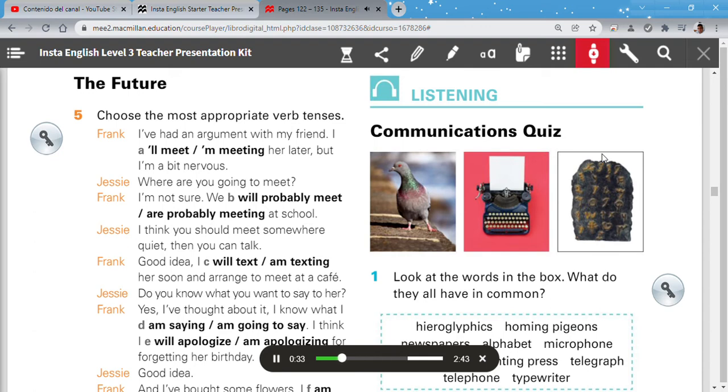Now, Kathy, it's your turn. What is the first recorded use of homing pigeons used to send messages? Was it in England, Greece, or China? Was it in Greece? Yes, that's right. It was in Greece in 776 BC. In fact, the message was to tell the people of Athens the name of the winner of the Olympic Games.